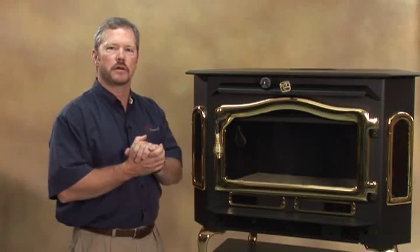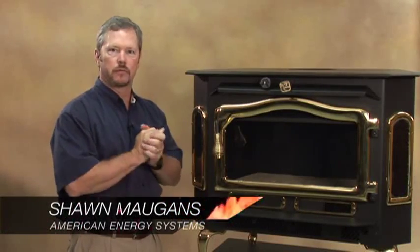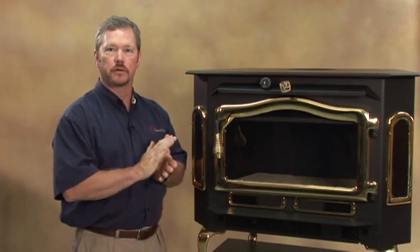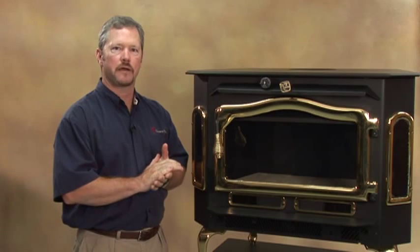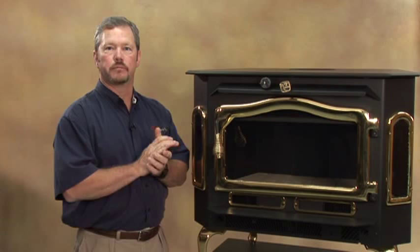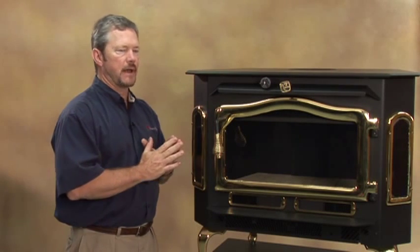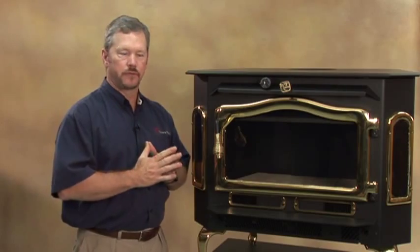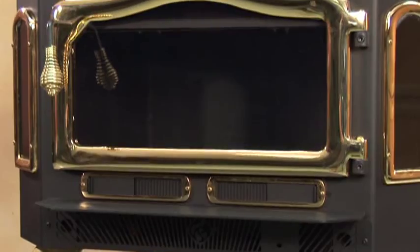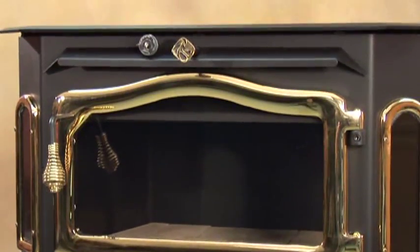Today I'm going to introduce American Energy Systems' Country Flame brand BBF wood stove. The BBF has a 3.9 cubic foot firebox, very high efficiency, and 51,400 BTUs. One of the nice features about the BBF is it is a dual stove. You can actually insert this into a masonry fireplace or use it as a freestanding unit as we have here. Firebox is 3.9 cubic feet.